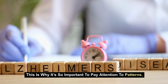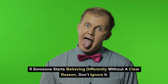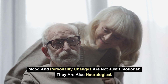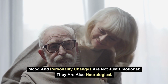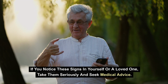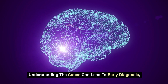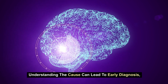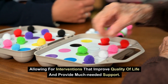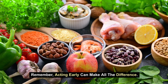This is why it's so important to pay attention to patterns. If someone starts behaving differently without a clear reason, don't ignore it. Mood and personality changes are not just emotional, they are also neurological. If you notice these signs in yourself or a loved one, take them seriously and seek medical advice. Understanding the cause can lead to early diagnosis, allowing for interventions that improve quality of life and provide much-needed support. Remember, acting early can make all the difference.